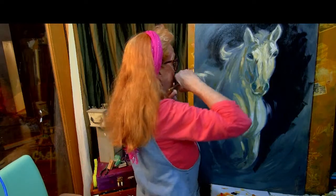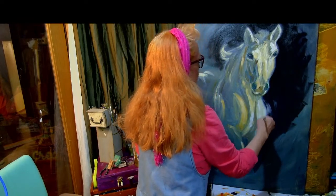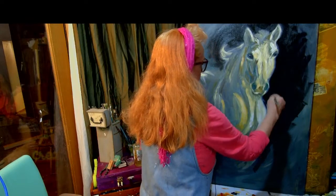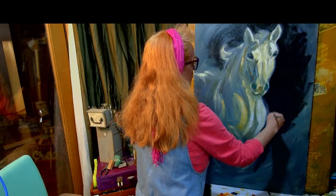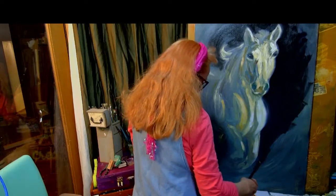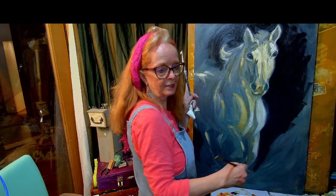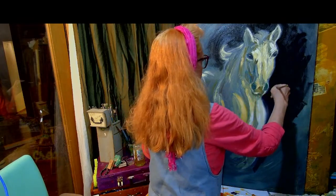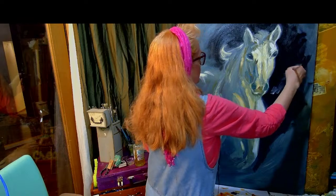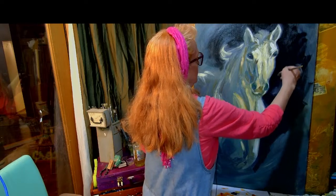Okay, now I'm going to see what happens if I go with my white right there. And then I've got my black brush. I'm going to put that back in and I'm going to mist it a little bit. White brush and some medium. And then I'm going to, oh, what if I made a little bit of steam coming out of his nose? Okay. Kind of like that. And then I'm going to work that in just a bit. So it just gives it a little bit of atmosphere.